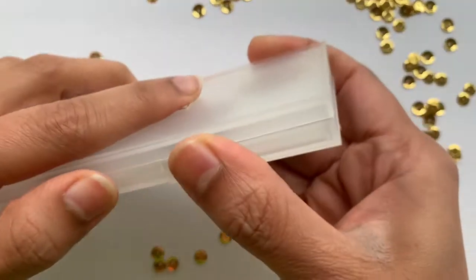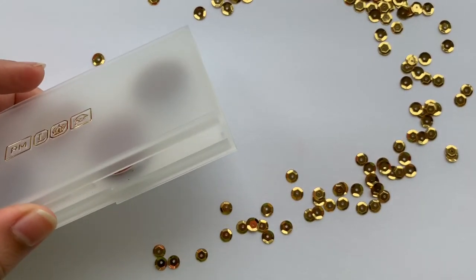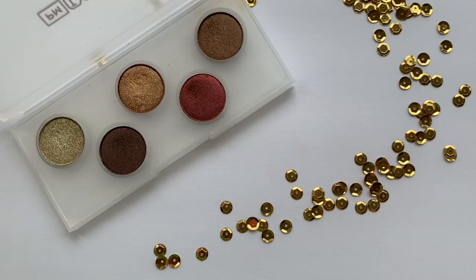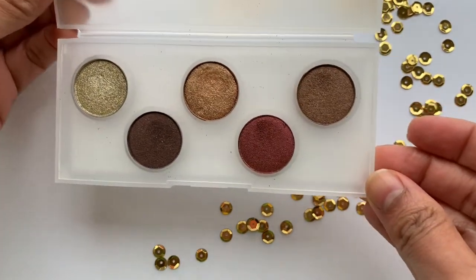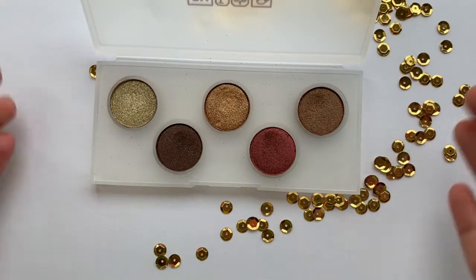The eyeshadows themselves are, I think, a gram each. Yep, there are 5 eyeshadows, each one is a gram. And I guess there are enough people who've talked about this palette on YouTube, so I'm guessing all this information is something you're already aware of. So I just thought I would talk about it anyway because I have slightly mixed views on this eyeshadow palette. I'm not completely nuts over it, let's be honest about that.